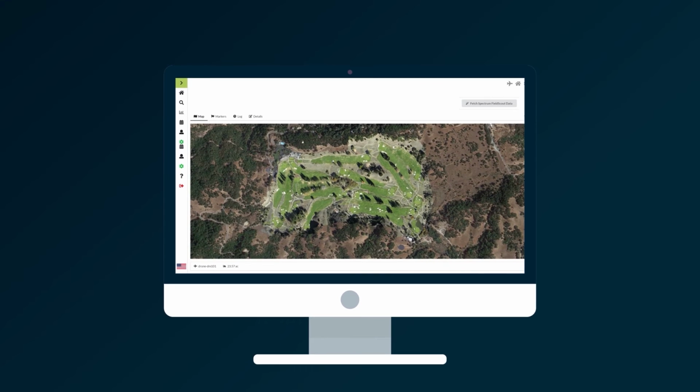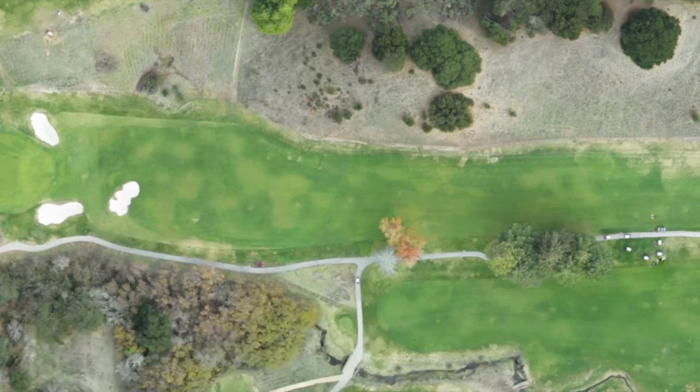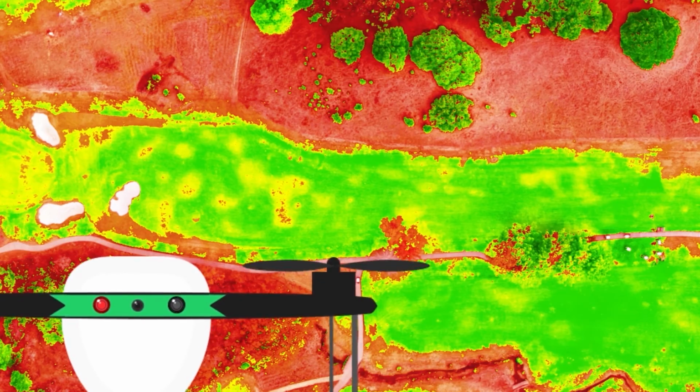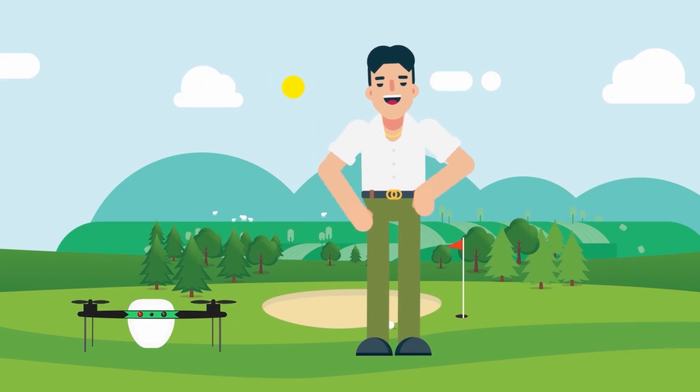Wow! TurfSight logs all flights in an easy-to-use calendar to make sure you're improving over time. We've even built custom turf sensors that enable high-resolution, multispectral, and thermal imagery. The best part? It's simple to implement.